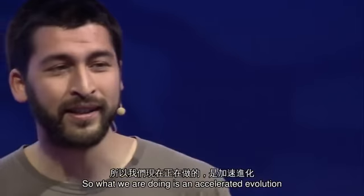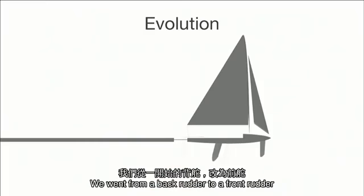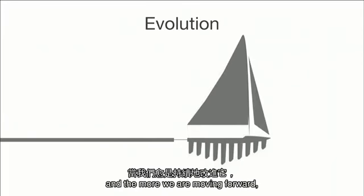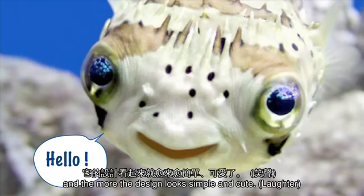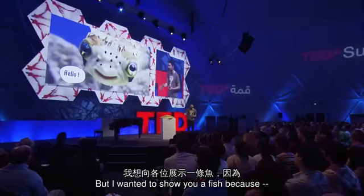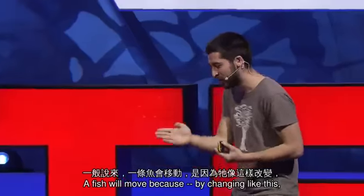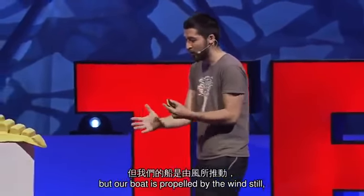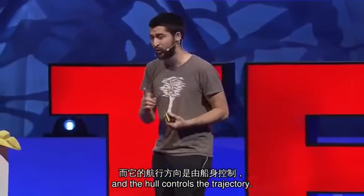So what we're doing is an accelerated evolution of sailing technology. We went from a back rudder to a front rudder to two rudders to multiple rudders to the whole boat changing shape. And the more we move forward, the more the design looks simple and cute. But I wanted to show a fish because, in fact, it's very different from a fish. A fish will move by changing like this. But our boat is propelled by the wind, and the hull controls the trajectory.